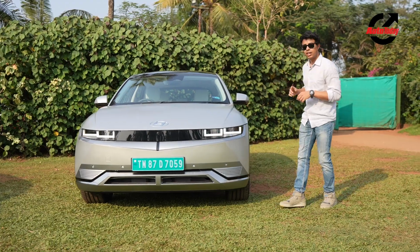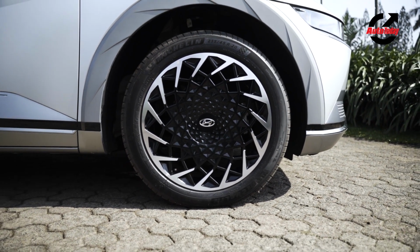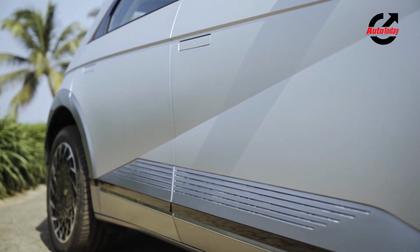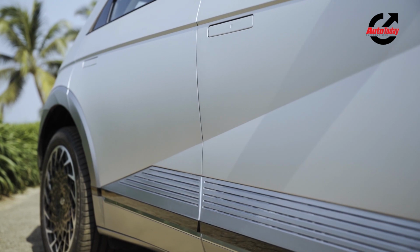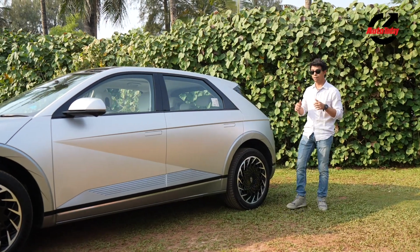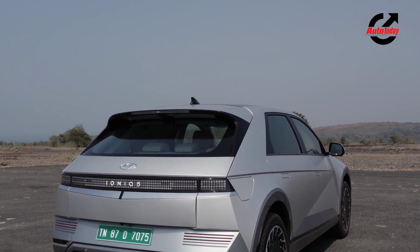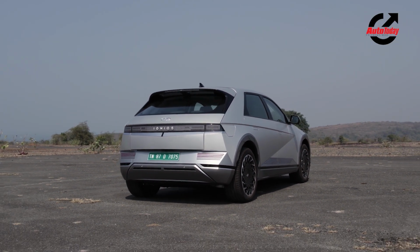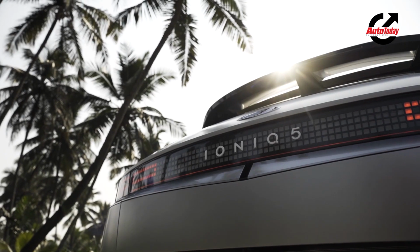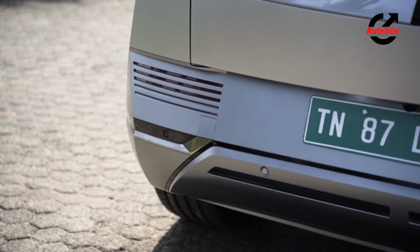Onto the sides, you have these 20-inch parametric design aero-optimized wheels. Now you can see the shape of the car. There are sharp lines everywhere. You can see that the design is sleek, it's clean, yet very futuristic. The rear too has the sloping roof. You've got the parametric design pixel LED tail lamps here, which look really good. The lower section houses these very funky looking and retro design panels.